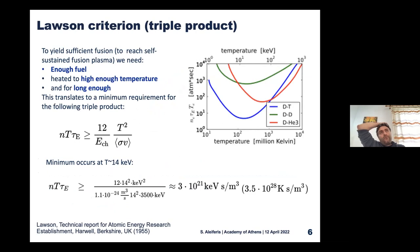Now, is it just a question of temperature, as we talked about before? Not really. The answer to this question is more complicated, but a very simple way to look at the problem is to look at the Lawson criterion. Lawson, in 1955, established the conditions that are needed in order to achieve a self-sustained fusion plasma. Qualitatively, he said that we need to have enough fuel, that means the density needs to be high enough, heated to high enough temperature, and confined for long enough, that means that the energy confinement time needs to be high enough. If all these conditions are met, then we can have a self-sustained plasma.